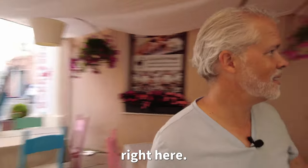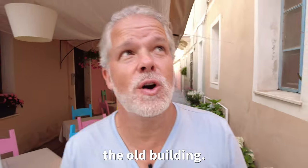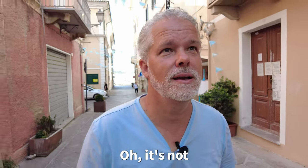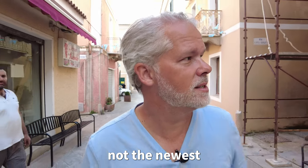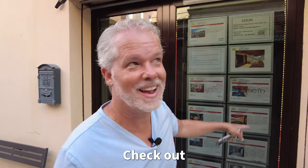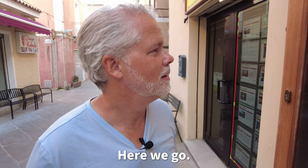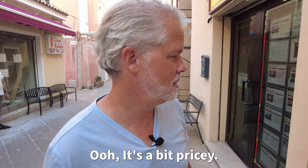Cute little restaurants right here, these little side streets. It's a mix of the old buildings. I like the colors, the ochres, the kind of pastels. There's a bit of a sense of not the newest. And my favorite thing everywhere I go is to check out the real estate offices and see apartments. What do they have? Anything with sea view? Here we go. Little apartment, sea in the distance, 360 euros. Woo, it's a bit pricey.